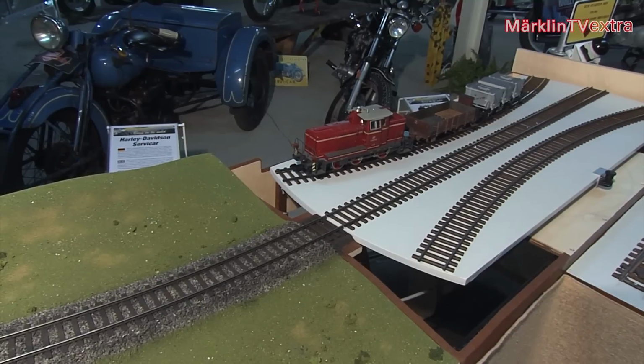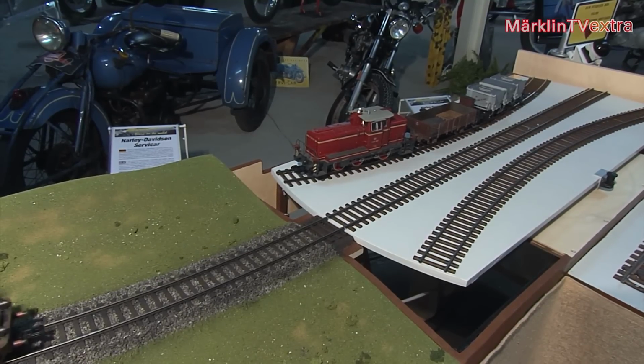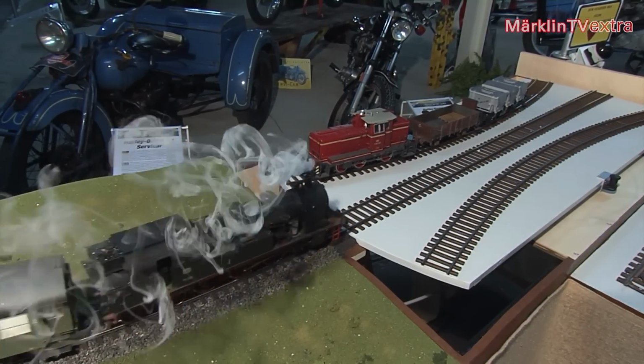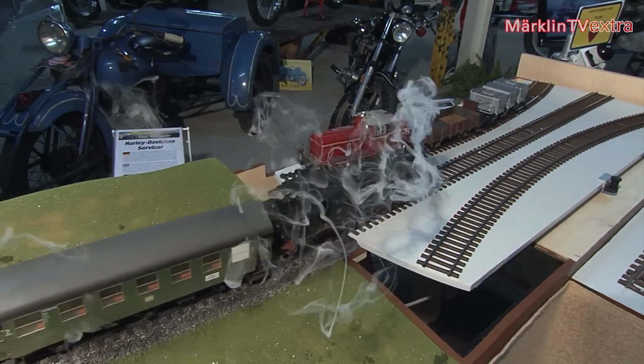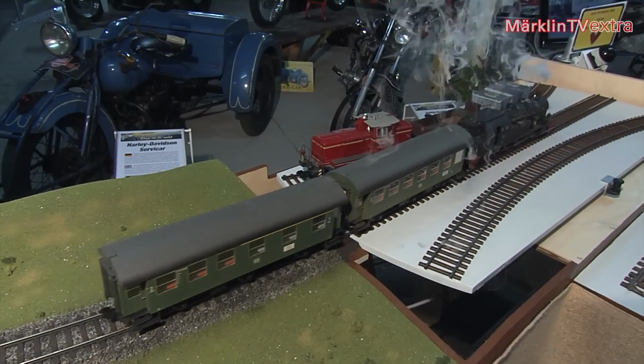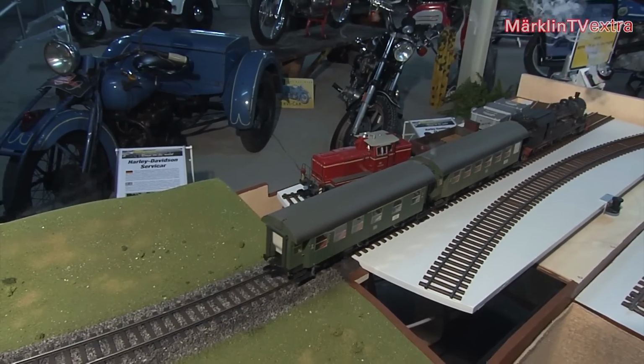The basic idea was to build a terminal from the 1960s or 70s that was supposed to offer many possibilities for switching one-gauge trains. This year we've extended this three-part module with an additional part that enables us to turn an entire train set around by 180 degrees.